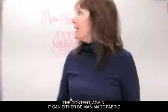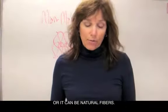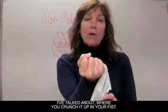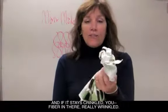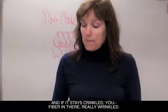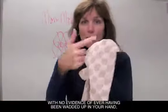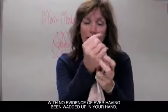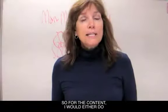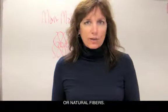The content, again, it can either be man-made fabrics or it can be natural fibers. The easiest way is to do that crinkle test I've talked about, where you crunch it up in your fist, and if it stays crinkled, you know there's a lot of natural fiber in there, really wrinkled. If you do that same test and it just bounces back with no evidence of ever having been wadded up in your hand, you know it's got synthetic fibers in it. So for the content, I would do your best guess of either man-made fibers or natural fibers.